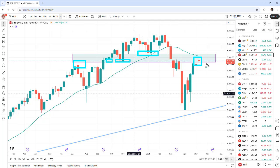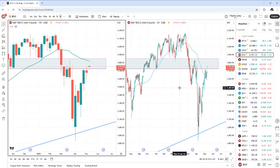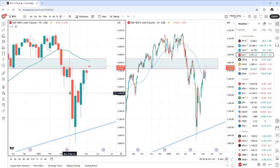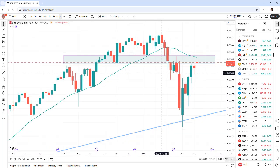Gold's selling off really strongly as well. But we actually have a little bit of a short-term pop, so I wouldn't be too surprised to see this whole area through here, even if we do get a little bit more of a move to the upside. We can see what's going on there on the S&P 500.